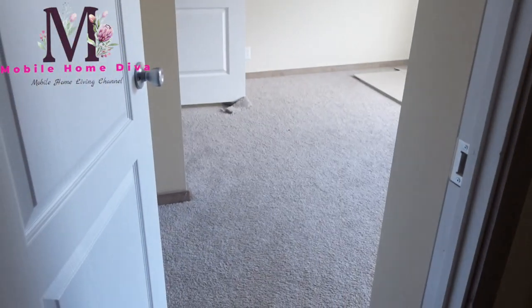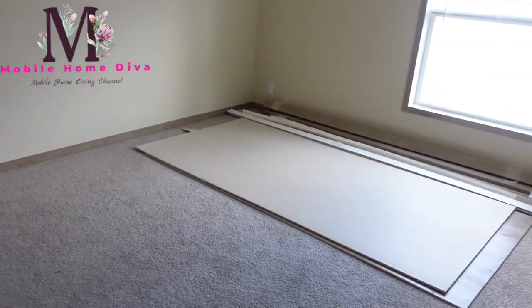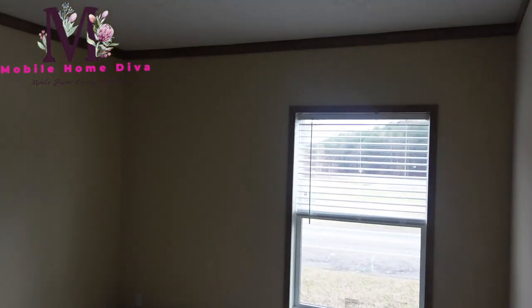And this is guest bedroom number 2. So this is slightly bigger than the first guest bedroom.